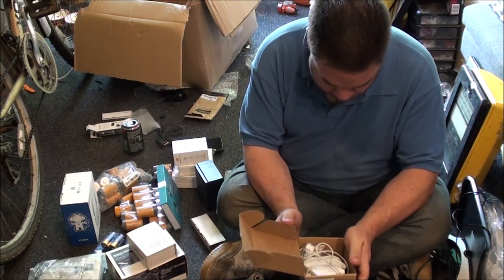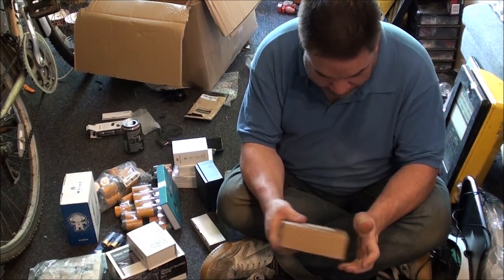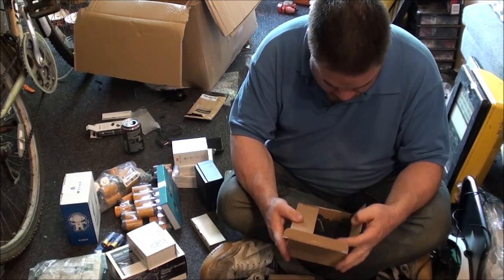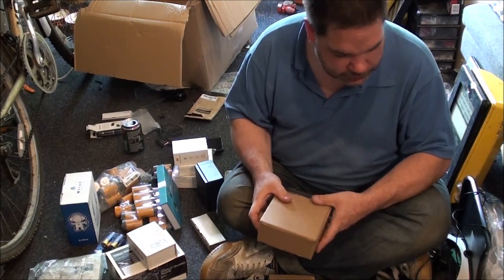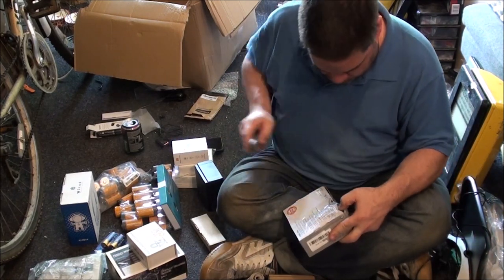What was this? Oh yeah, that was the Apple power supply. I'll have to try that. I can try that. That is one thing I can try. Well, that weird ass bracket thing. I've got a power supply here, but it's all taped up.